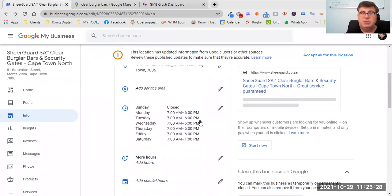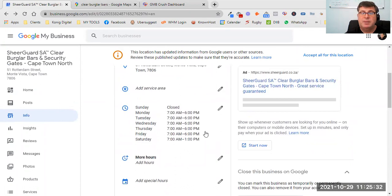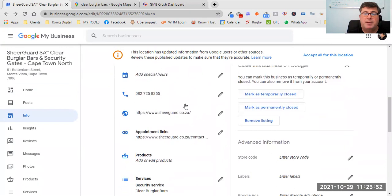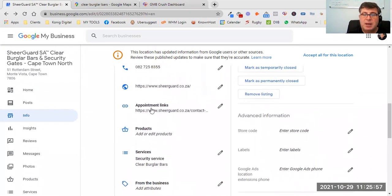The next step is to put in your addresses, obviously. You can add service areas, but that doesn't really matter. That's purely for decoration, so I never really add service areas. Then you have to add your hours. Click there, Monday 7 a.m. to 6 p.m. And if you work Saturdays, get all the correct hours in. Get your phone number in, your web address, appointment links. We normally send it to the contact page.